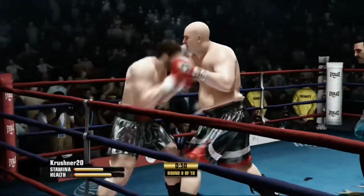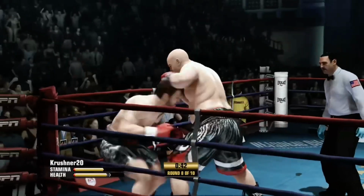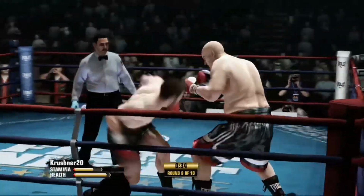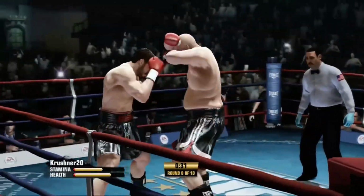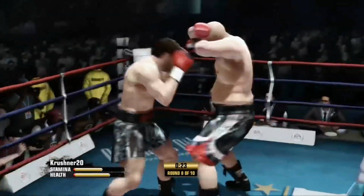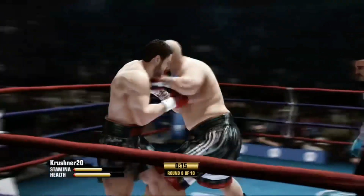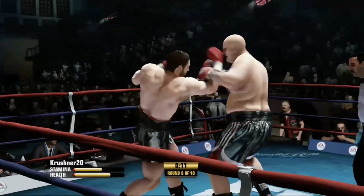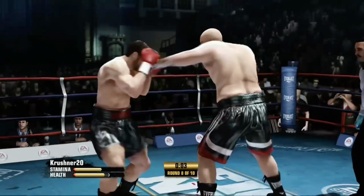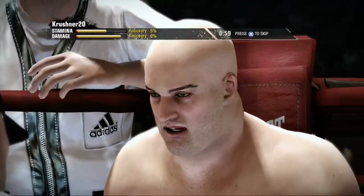He took a shot, but he came back with a right hand of his own. Just like that. Unable to land clean by the Giant. Oh, sending more than one at him now. The combo to the head. And that's the end of round 8.